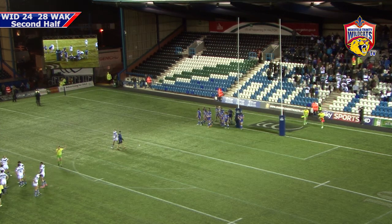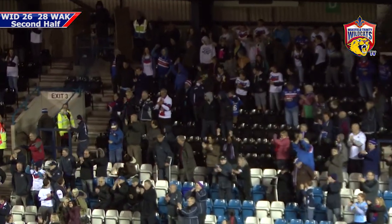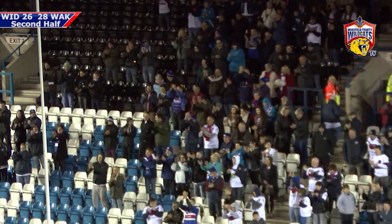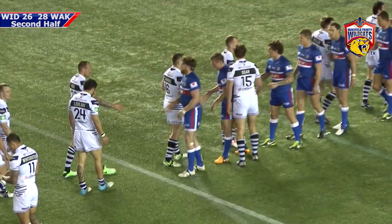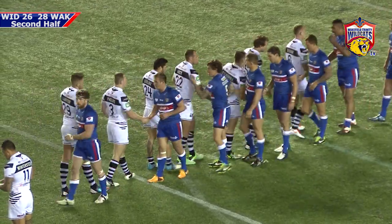As Brown chips one over, but it's the Wildcats who take the victory. They take the 2 points back over the Pennines. As we say, they won here on day 1 last season, and they've won here on day 1 after the Challenge Cup break to get a valuable 2 points on the board. Final score here: Widnes Vikings 26, the Wakefield Trinity Wildcats 28.